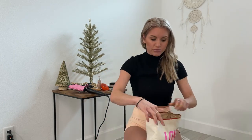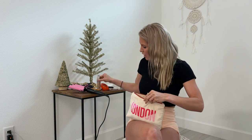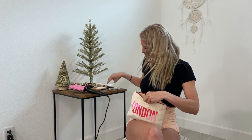There's definitely still room at the top, but everything fits in this bag, and I just carry this around. Oh, I've got to put this stuff back in here as well. So super simple. Everything fits in one bag, and then I don't have to have multiple different bags for the brushes or whatever. So this for me is just easy.